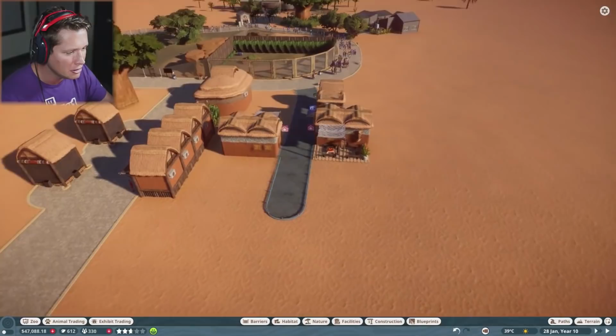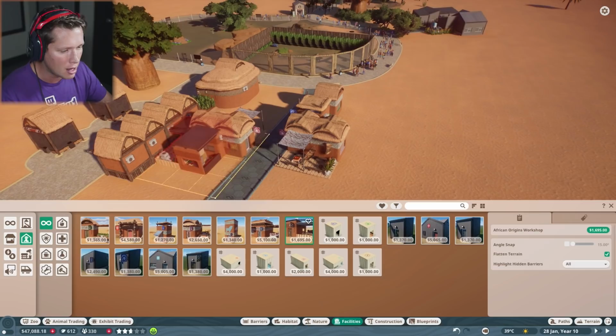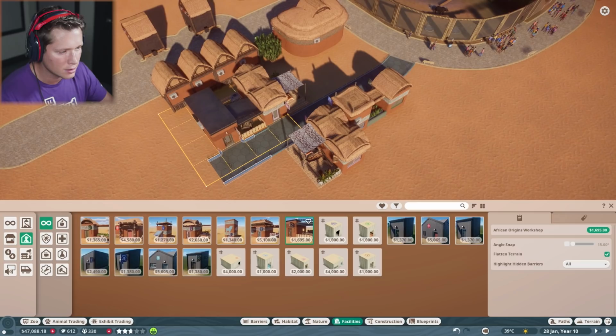Dude, we are kind of blowing through money right now. A workshop, vet surgery, trade center. We don't need another one. I guess we could probably do another workshop if we end up hiring another mechanic. I'm gonna line that up right like that. Make sure it's looking good. All right, so that's good.